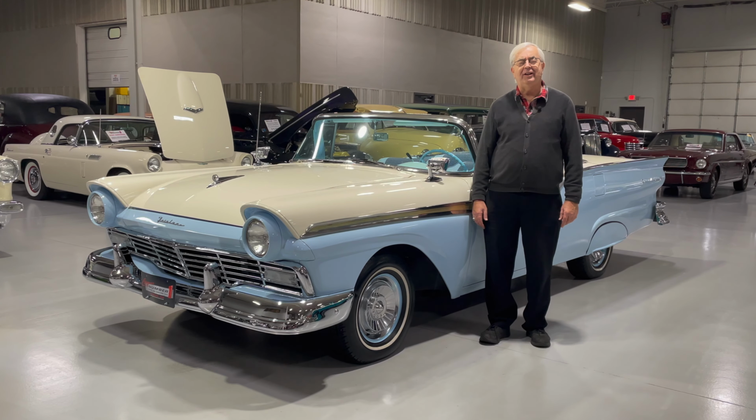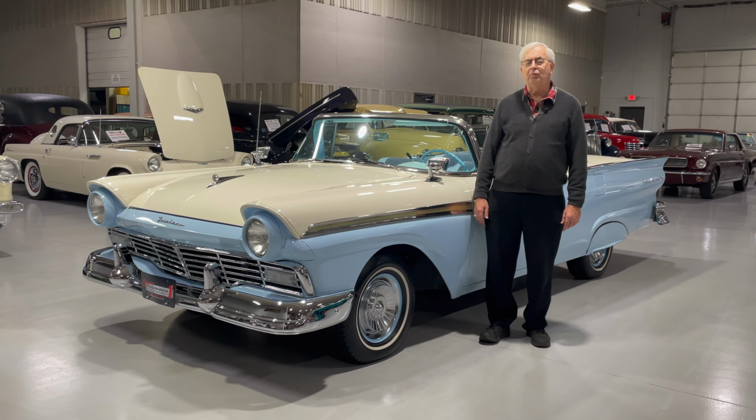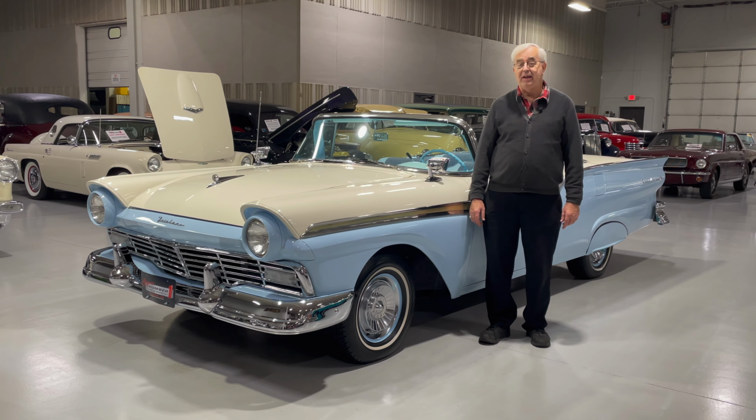Well, greetings from the sales floor of Ellingson Motorcars here in Rogers, Minnesota, a suburb of Minneapolis, Minnesota. Today we're going to talk about the first year of the Skyliner's 1957 Ford. We're going to give you all the details in a minute.